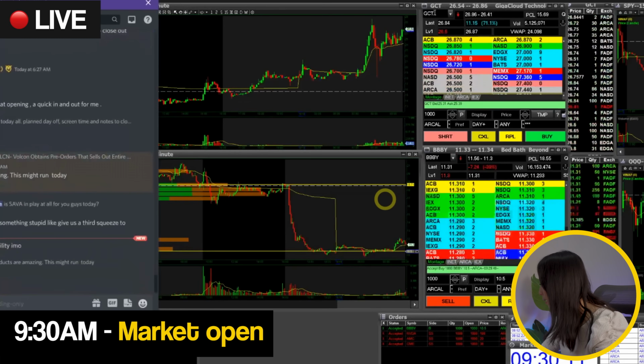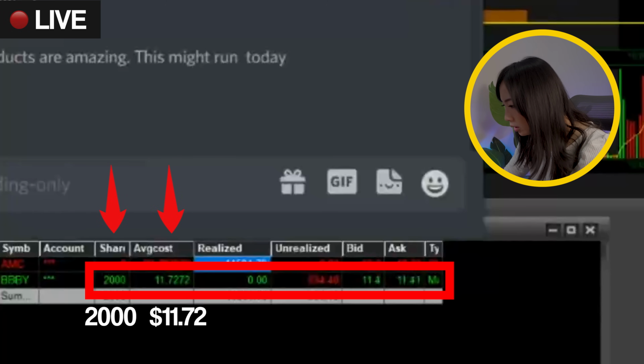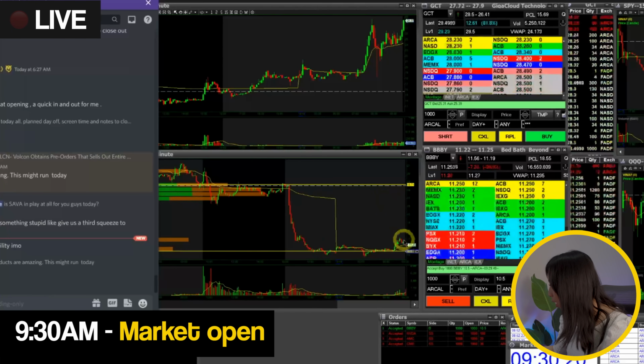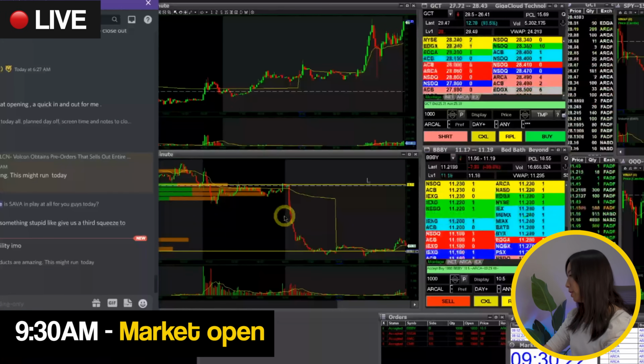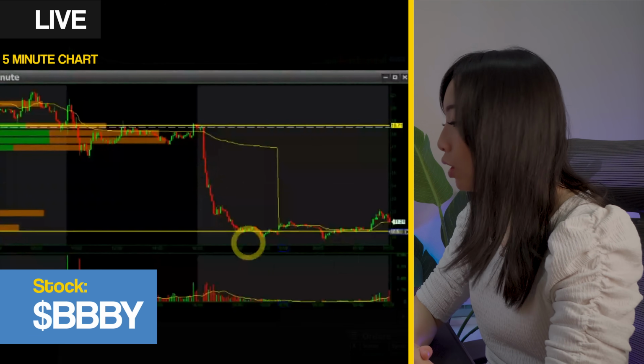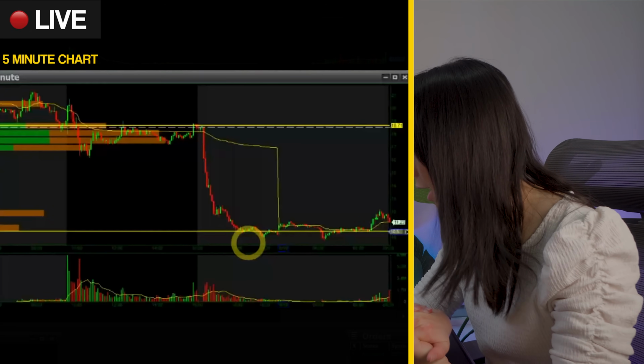So you can see market opened at 9:30. I'm long 2,000 shares at $11.72. And the stock at the open, it's already dropping towards that VWAP area. You can see that I have an order sitting at 10.50, seeing if we're gonna rush down there and I can pick it up for some cheap price.